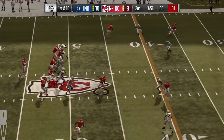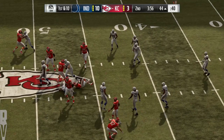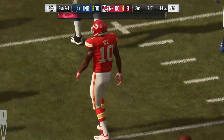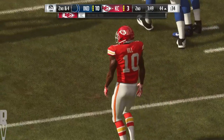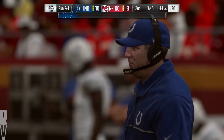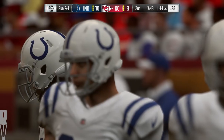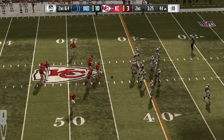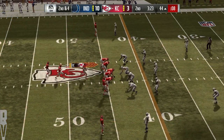From midfield, here's Mahomes on target over the middle to Hill. And he'll be taken down at the 44-yard line. A gain of 6 there on first. Six yards was the pickup on the last completion, so here's second and 4.